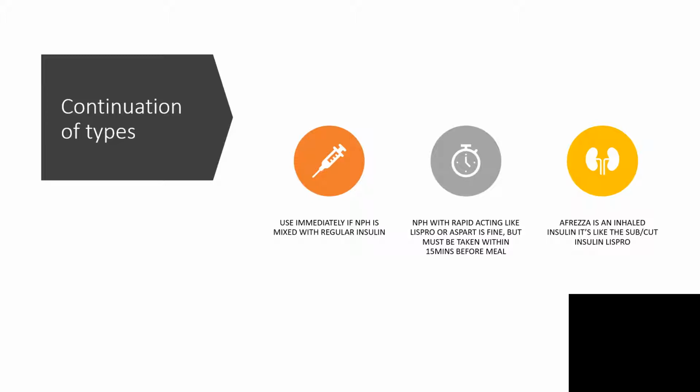Use immediately if NPH is mixed with regular. NPH with rapid acting like Lispro or Aspart is fine, but must be taken within 15 minutes before meal. Okay? Afrezza is an inhaled insulin. It is like the subcutaneous insulin Lispro. So it's very good. And we'll talk about that in a bit.